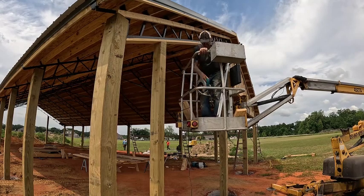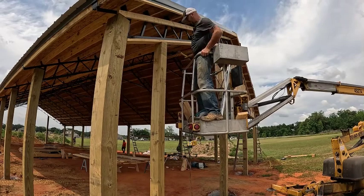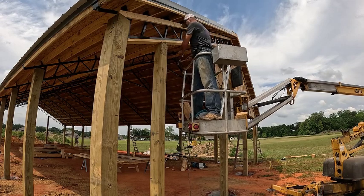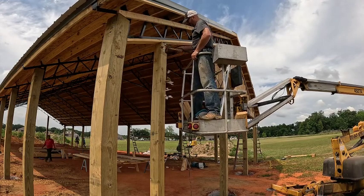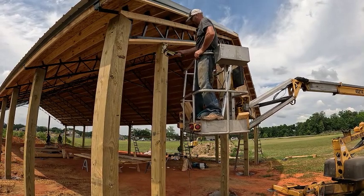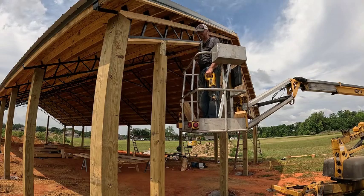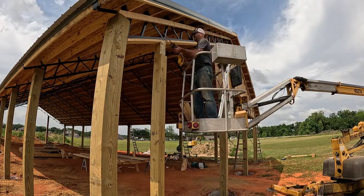All right, that's enough to get us out. Now you just take your beater and you just kind of take this little accordion here, and bust them out. There, now we can just clean it up with a Sawzall, and we got a happy little pocket for our beam to sit in.